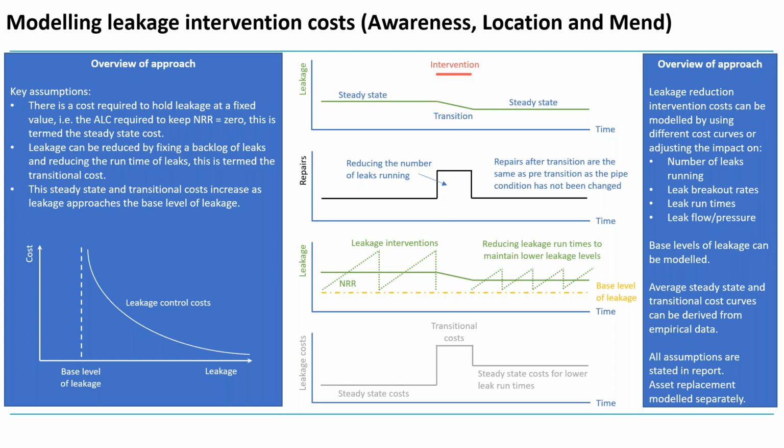And so in our modeling, we've been looking at all of those, and you can see some of the modeling here. Just on the left side, there's a cost required to hold leakage at a fixed value. To reduce it, you need to be fixing the backlog of leaks, reducing the runtime of the ones that are coming out, and preventing them as well. You can see that curve there. As you get closer and closer to that base level of leakage, your costs are going to go up more and more and more.